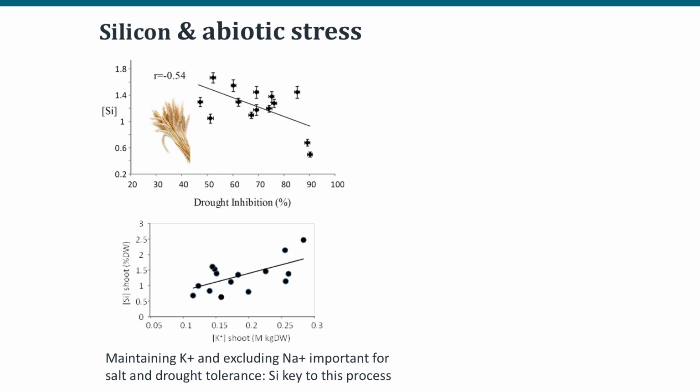Now, silicon I mentioned, there's interest in it being able to help with resilience to drought. Now, there's a number of mechanisms around this. One is that it may strengthen the roots, allowing the roots to penetrate harder soil because they're tougher. It may reduce water loss from the foliar tissue. But whatever the reason, it's certainly true.